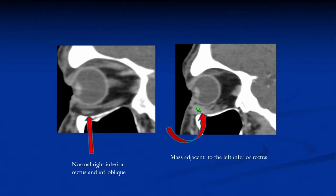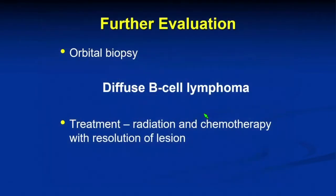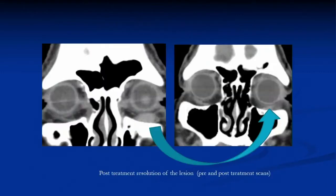You can see there's actually a mass adjacent to the inferior rectus muscle creeping into the left lower lid, whereas this is a normal eye where you can delineate the inferior rectus and the inferior oblique. He clearly has something growing over there. So I think the next course is biopsy. Well, indeed, that was done, and he had a diffuse B-cell lymphoma. He was treated with radiation and chemo and had resolution of the lesion.